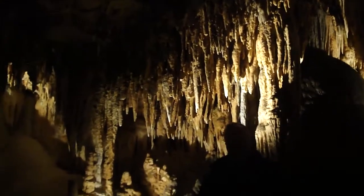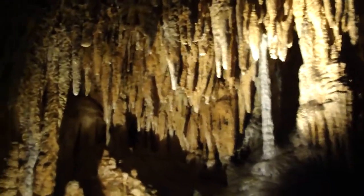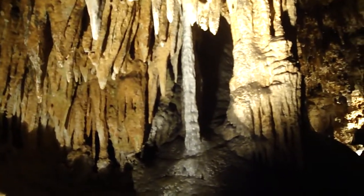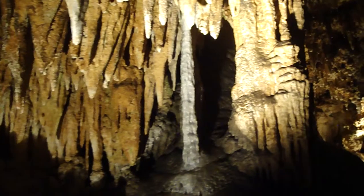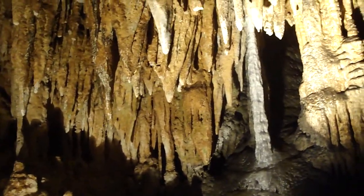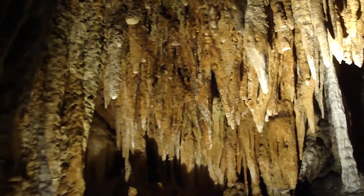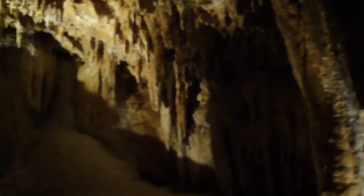So looking around, you will notice that some of these formations are very old. And also, as we're going through today, look around at the different colors. You'll be noticing 4 different colors. The first and most abundant is this reddish orange or rust, which is iron oxide. Second is white, which is calcite, calcium carbonate in its purest form. Third is black or grayish, which is manganese oxide.